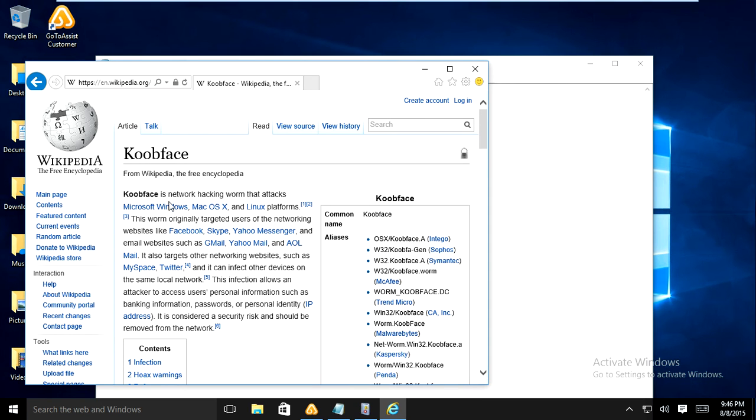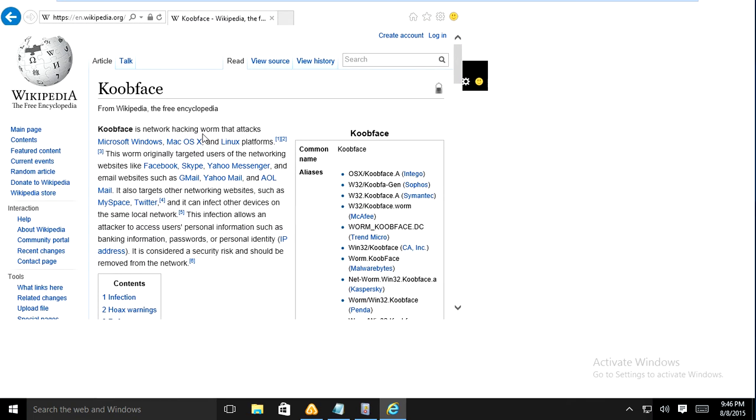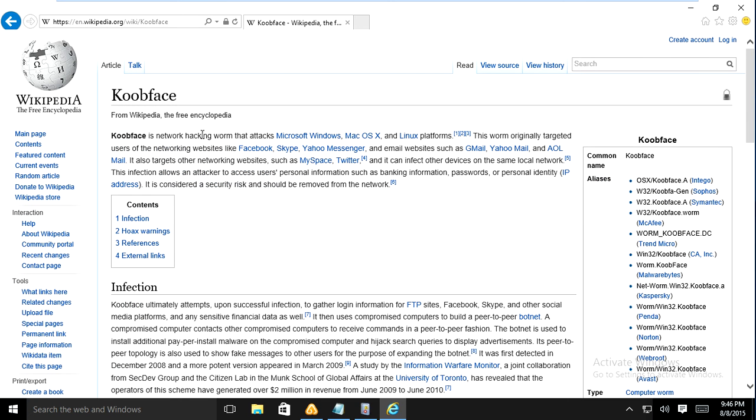This is the infection running in your computer. Koobface is a network worm that attacks Microsoft Windows. You are using Microsoft Windows 8, and you upgraded it to 10, right? Yeah. It also attacks Mac operating systems and the Linux platform. This worm originally targeted users of networking websites like Facebook, Skype, Yahoo Messenger, and email such as Gmail, Yahoo Mail, and AOL Mail. It also targets other networking websites such as MySpace and Twitter, and it can infect other devices in the same local network. These infections allow attackers to access user personal information, such as banking information, passport, or your personal identity, which is your IP address. It is considered a security risk and should be removed from the network.